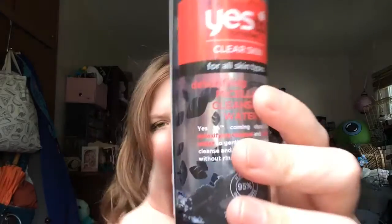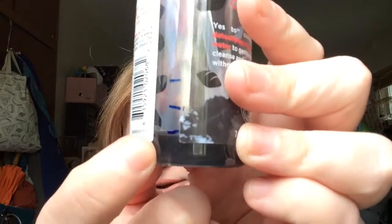Next is for Pierre, and did I say who that was for? Yeah, I said who that was for, and that's this micellar water. This is the Yes to Tomatoes micellar water. I went from there to there. There's very little left. I am hoping to finish it off by next update.